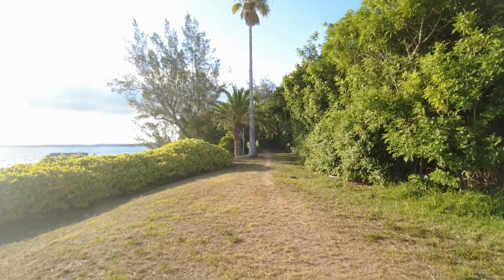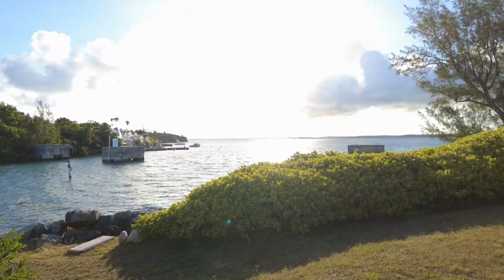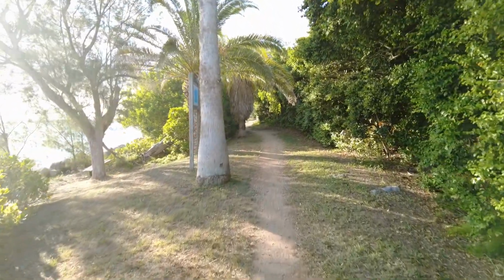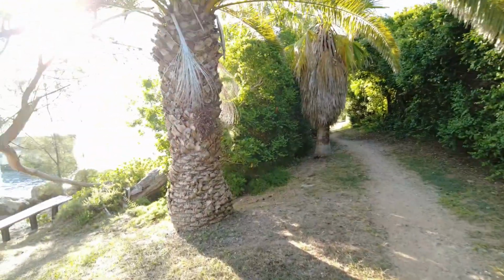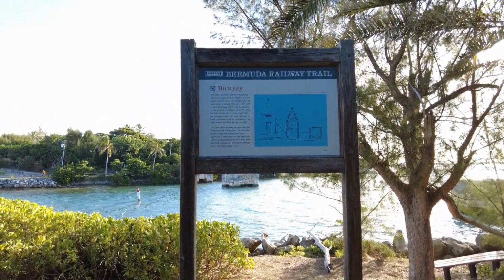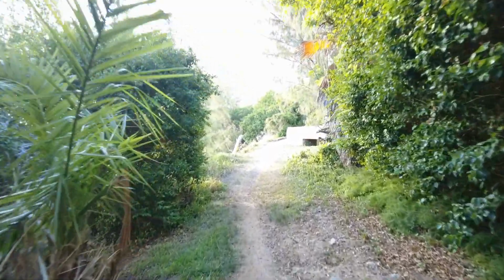The railway trail. Remember the pylons that I mentioned yesterday? There they are, or at least one of them. The train tracks used to come right along those and join up with the main land again. Nice little bench to sit on along the way, right there. Away from all the noise of the traffic.